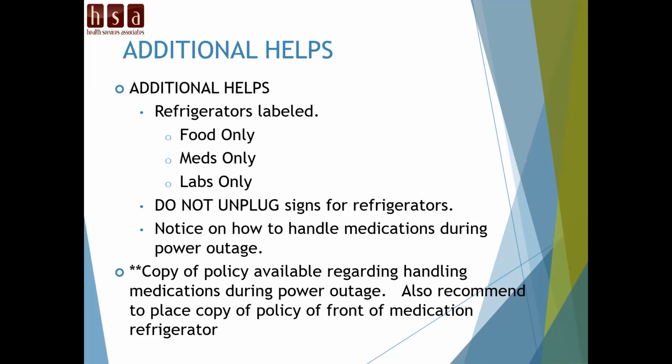Do not unplug signs at the wall and on the fridges. It's part of the emergency plan that Tressa will touch on, a policy on how you're going to handle power outages.